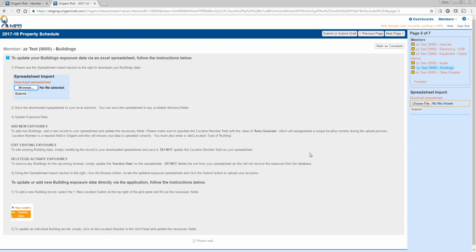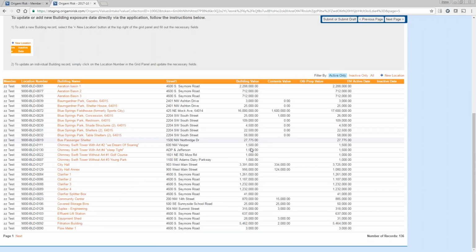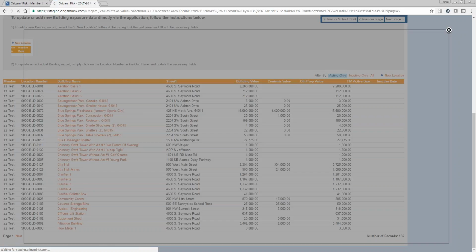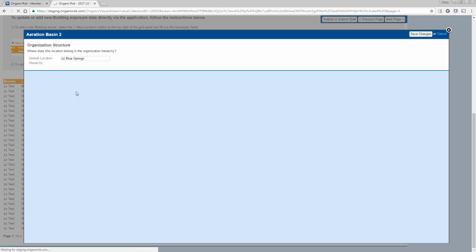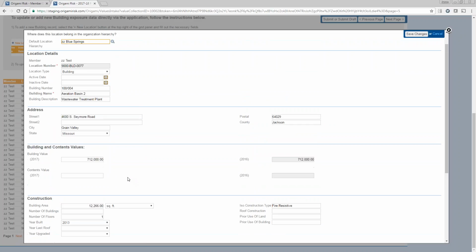And then finally we'll go to the buildings here, which, just like the other ones, it's the same way. You can go in any individual building and update there. There are a lot of fields here, and any information that you can add, we would certainly take in there. It'll give you a history of what that value has been.